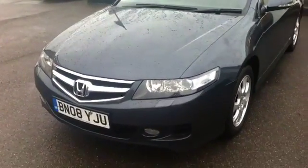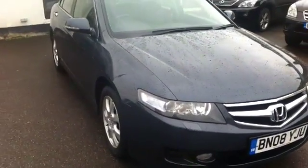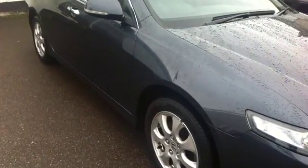The car's had just one owner from new. It's been very well serviced, and as with all these Hondas, it's a very well made car. This particular car is in lovely condition. It's on the standard alloys, which means the ride is lovely and smooth.